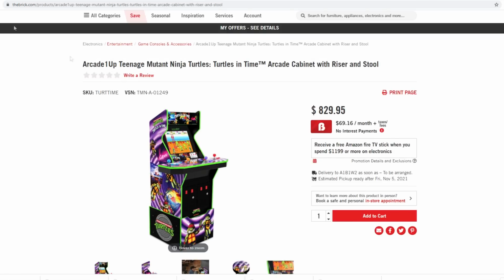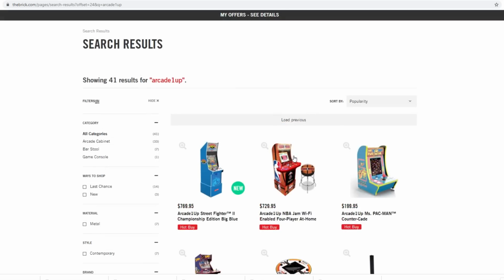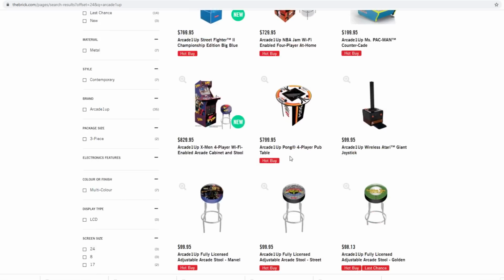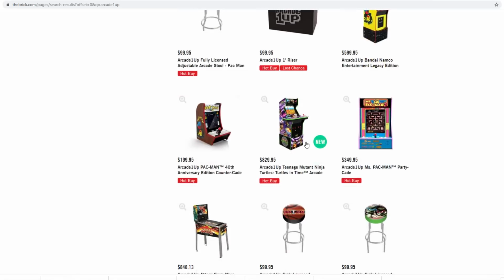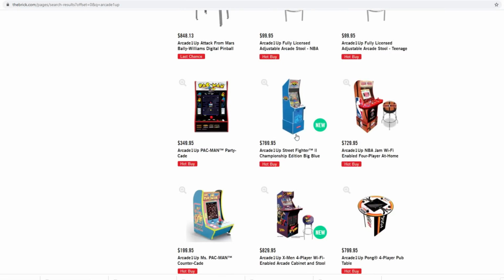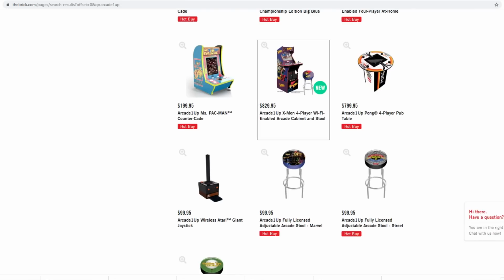Yeah, it does come with the stool. So this is the exact same cabinet, and it's pretty much at the exact same price. So why, through the Arcade1Up website, is X-Men listed higher than Turtles if they're the same price here in Canada and offer the same features? So $829 on the Brick.